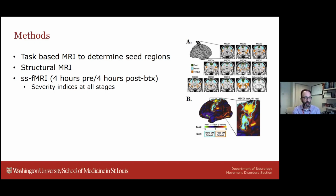And when we understand which areas of the brain are involved in speech in the individual patient, then we can start looking using the resting state MRI. When the patient's just lying there resting, we can put a spot on that region in the brain that is involved in speech, and we can start to trace through the brain where that region connects to. And we can do that both before Botox, and we can do that after Botox. And so the idea is that we anticipate that there will be a change in how these areas of the brain are communicating in the treated phase versus the untreated phase.